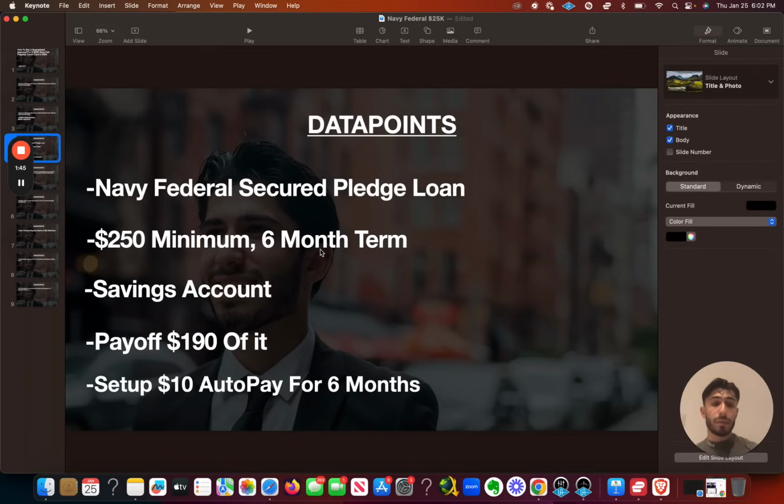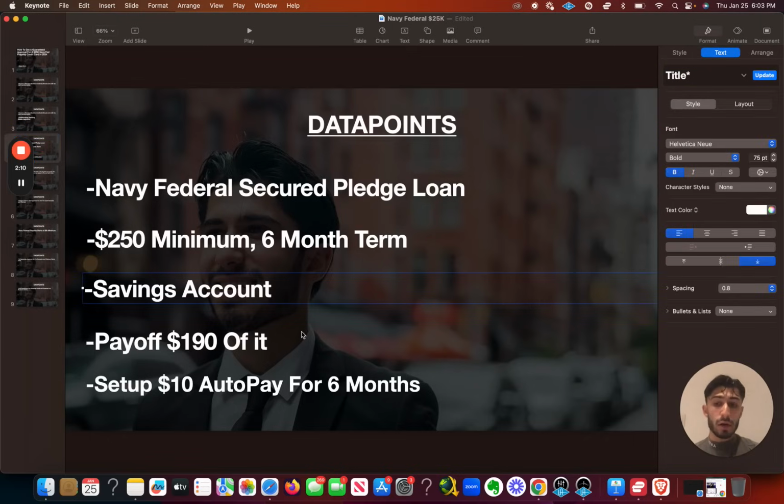Next thing you want to keep in mind on getting a guaranteed approval for the Navy Federal Flagship card is you want to open up a Navy Federal secured pledge loan. For this loan, it has to be at least a $250 minimum with a 6-month term. The reason you want it to be 6 months is because that looks better on your credit report, and this builds a relationship with Navy Federal, obviously. So this will be a savings account.